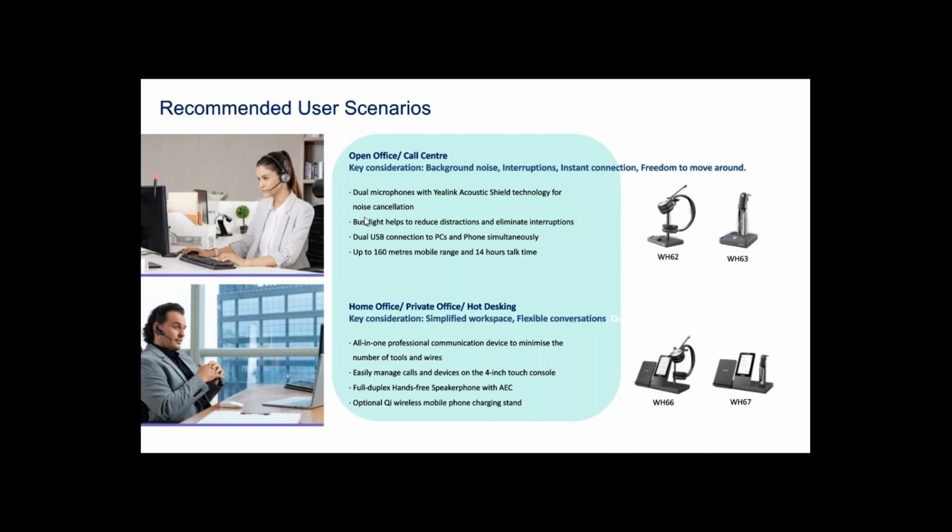The WH66 is similar in some ways, but it's got additional features which you'll already be able to see from the imagery. So it's the base station, which is also the charging cradle as we're expecting. But then on the base station, it also has a 4-inch touchscreen for use with soft phones. You can then also buy an add-on wireless mobile phone charger, and that is the little black rectangle that you'll be able to see on the left-hand side of it.